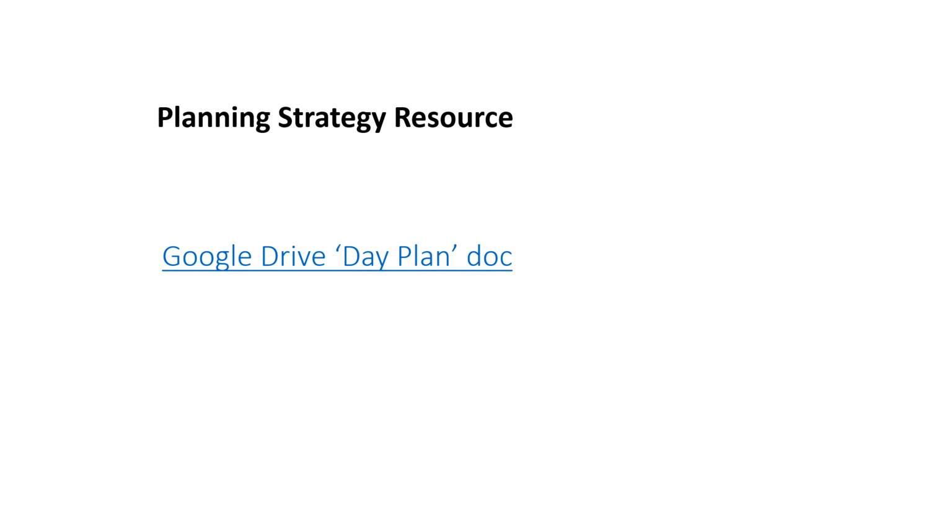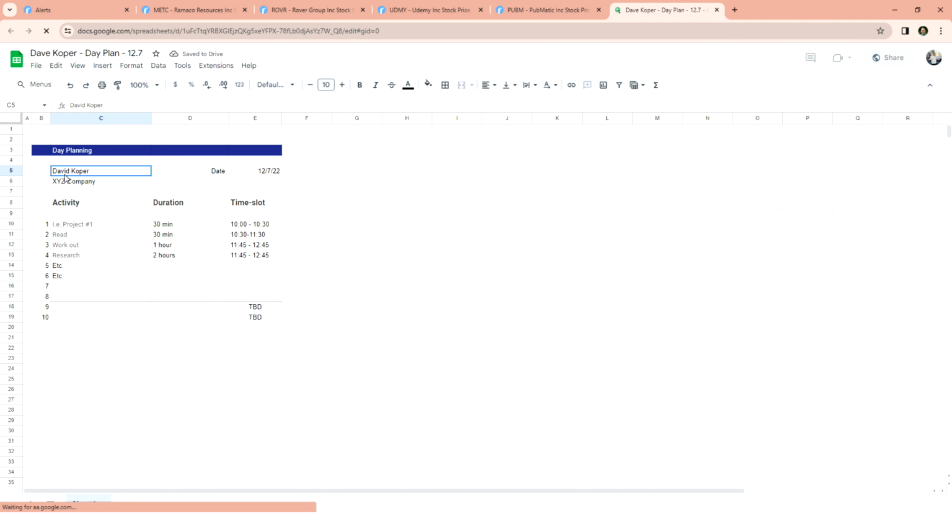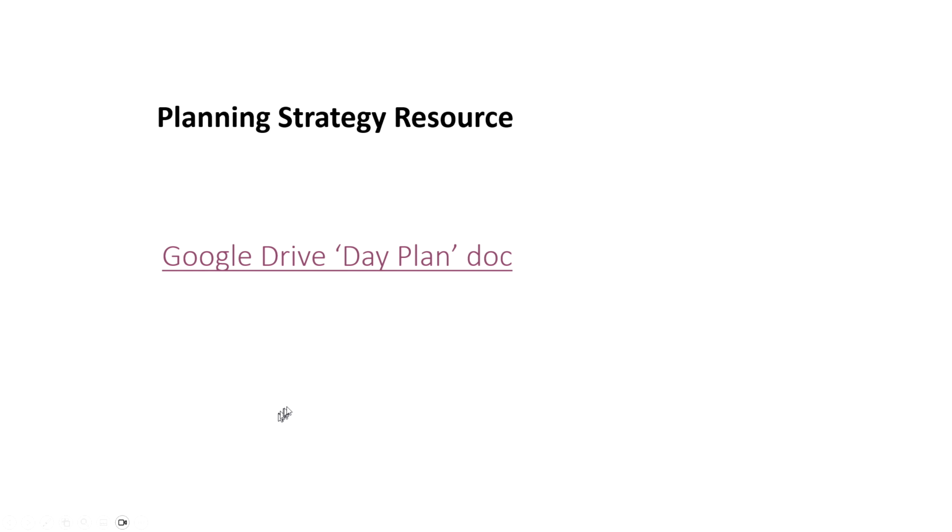And there's a planning strategy resource that we have. I made it a Google Drive doc, so I'm just going to click on to show you. But yeah, this is the day planning activity. So name, company, date, you want to date everything. I like to plan my days in my record book so they're all in one spot and I can easily flip back and look to see. But the sheet can be useful too if you want to take that. Okay.